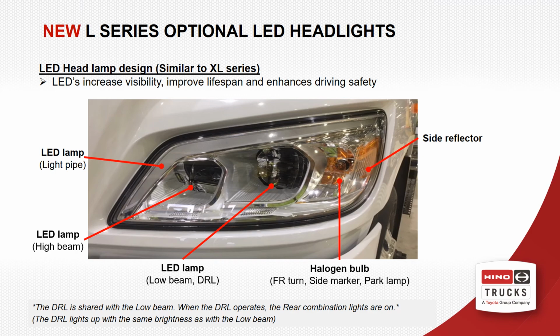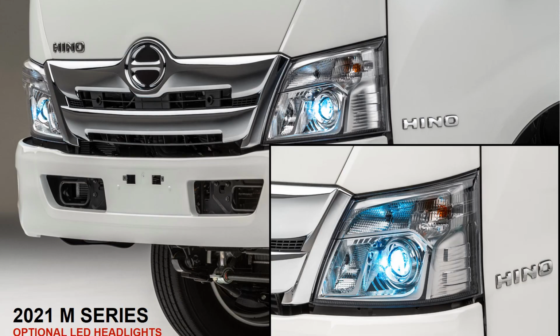When it comes to safety, LED lights provide a brighter, clearer, more focused beam than standard headlights, helping drivers stay focused at night. Additional benefits include increased efficiency, longer life, and an attractive appearance. This slide shows the optional LED headlight package for the Hino M series. Refer to Hino Spec X for optional pricing on the LED light options.